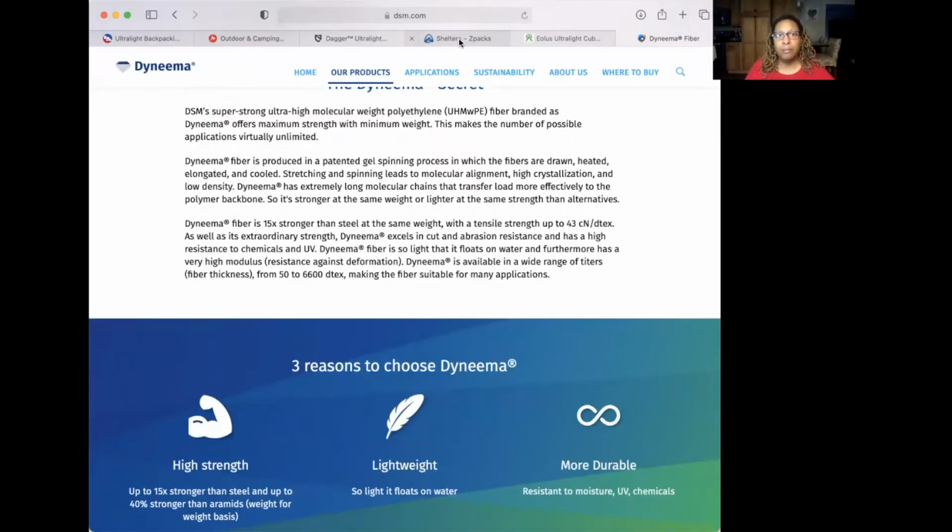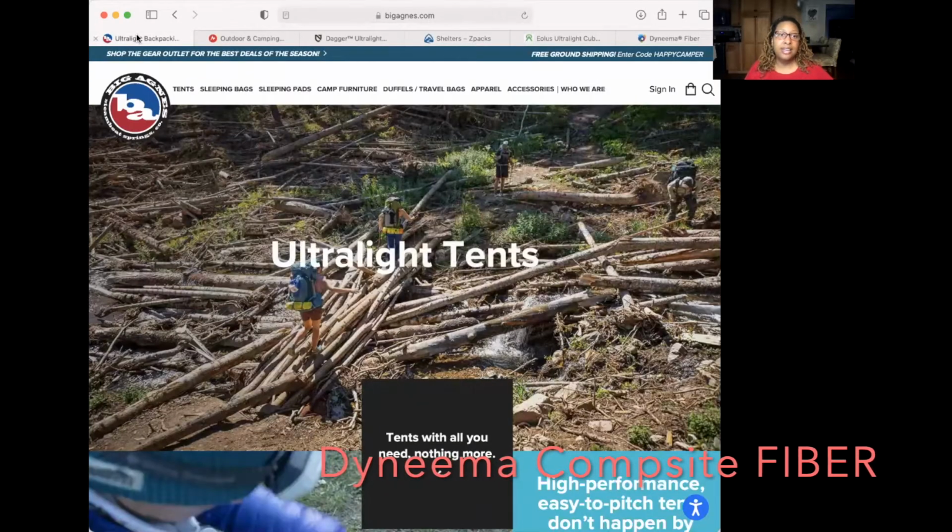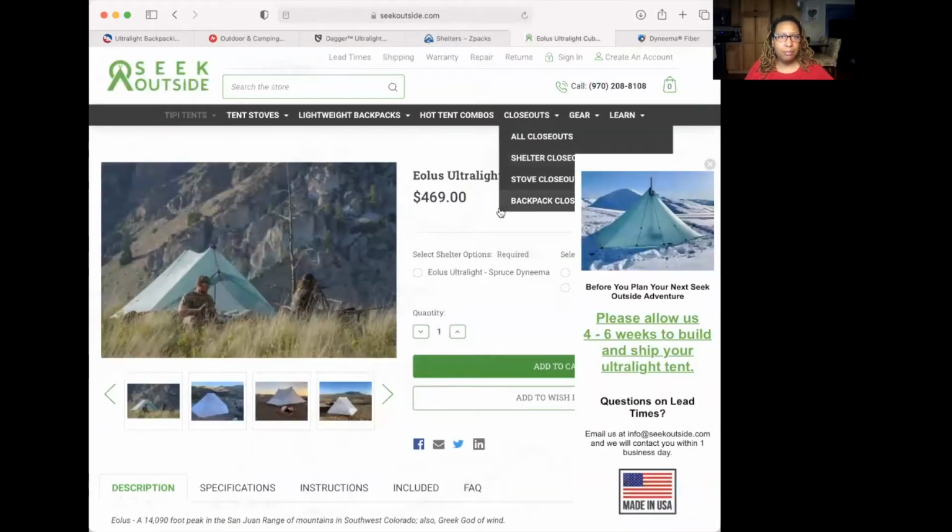I looked up what companies sell tents that are made with this Dyneema fabric. Zpacks sells tents made from Dyneema composite fabric. Big Agnes sells tents made from Dyneema composite fabric. I also did a Google search and I found this company, which I hadn't really heard a lot about on YouTube.